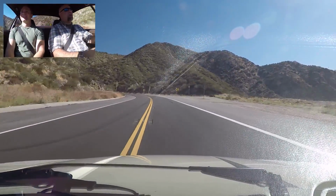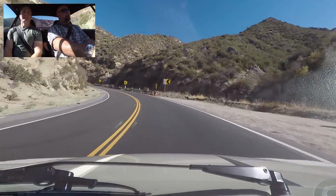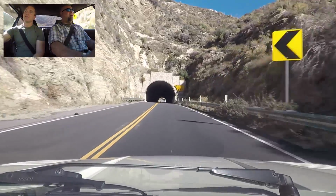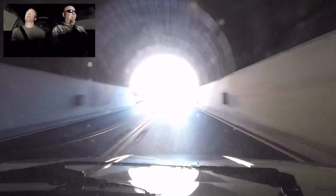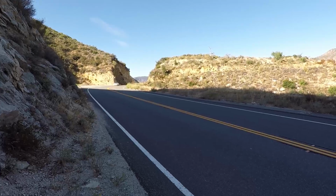Oh, that's just paper. Okay, I thought that was, who knows what it was. Yeah. Wait, we got a tunnel coming up. Let's hear it. I'm gonna go one window down. Second gear in the tunnel. Oh, that's awesome. Man, does that sound good.